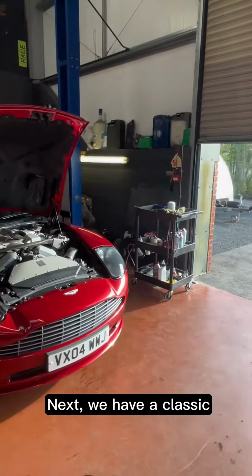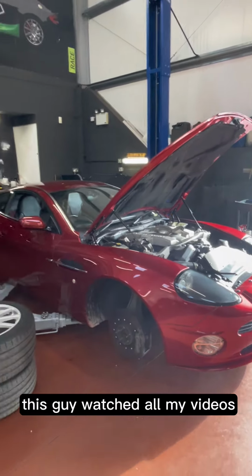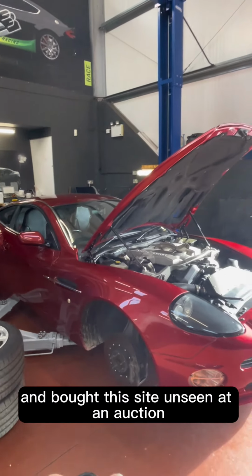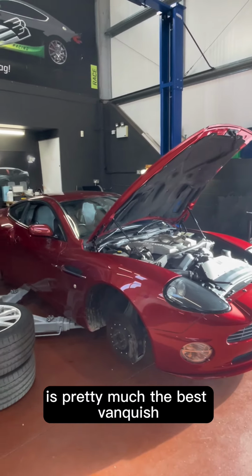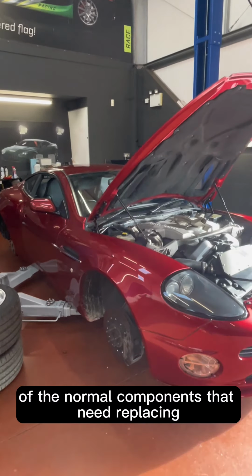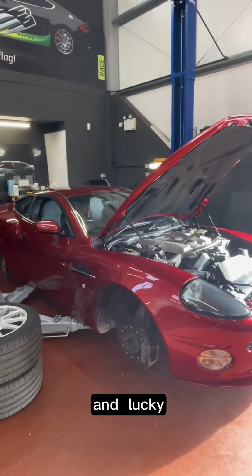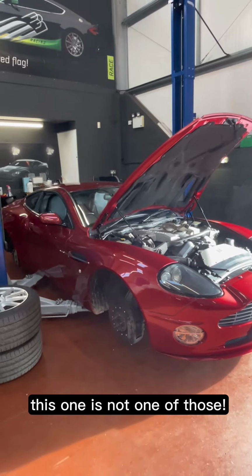Next we have a classic Vanquish. Now this is a really interesting car. This guy watched all my videos about doing pre-purchase inspections and stuff like that and decided not to do any of that and bought this sight unseen at auction, but he really landed on his feet because this car underneath is pretty much the best Vanquish you're ever going to find, with quite a lot of the normal components that need replacing already replaced. You know, these cars can generate some quite big repair bills, and lucky in lieu of a pre-purchase inspection, this one is not one of those.